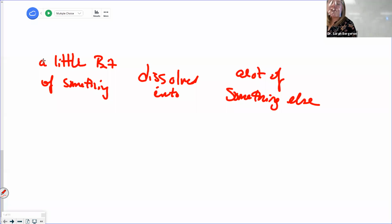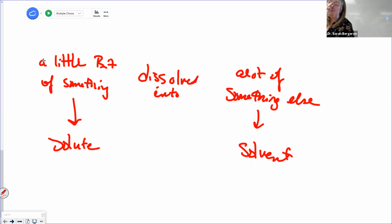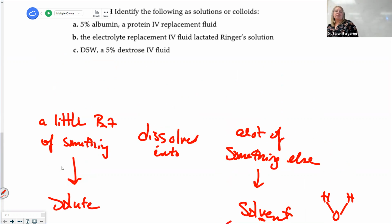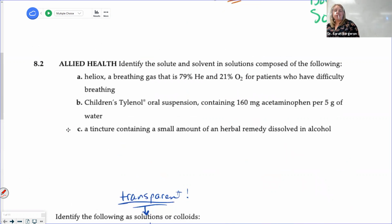So what is this little bit of something? That is the solute, and that is dissolved into the solvent. Who is the universal solvent? Water. I always think solvent is a V, and when I draw water, it looks like a V. Solvent, water. So that's how I remember solute and solvent. All right, so if we come up here, identify the solute and the solvent. The solute is less, the solvent is more.